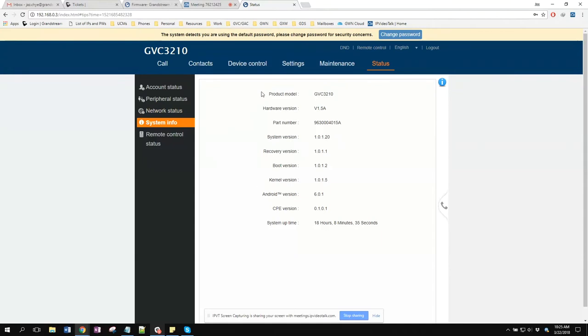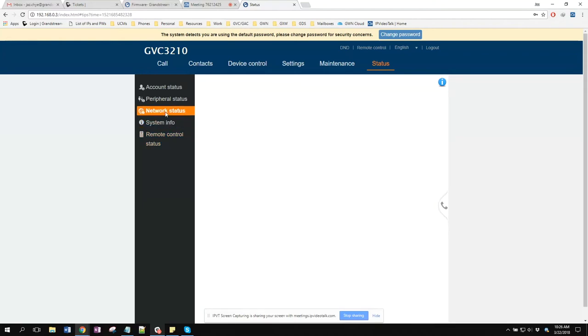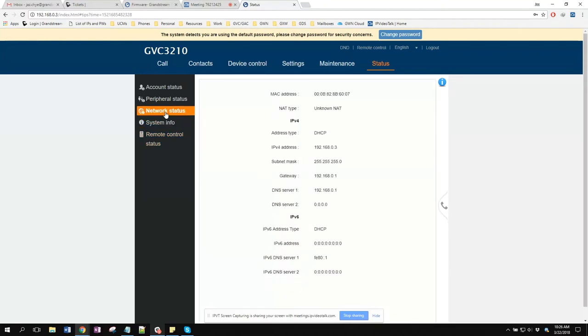This is where you get to see all the system information, such as your Android version, as mentioned by Anita. GVC3210 is on Android 6.0. And you are able to see the system uptime as well. So let's say you have plugged your GVC into a WAN network, or it's connected to the internet. You will be able to see all the network status over here as well.